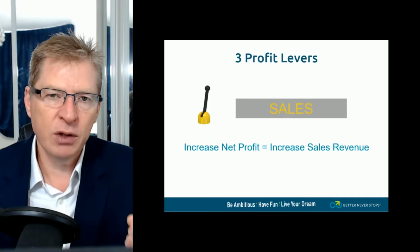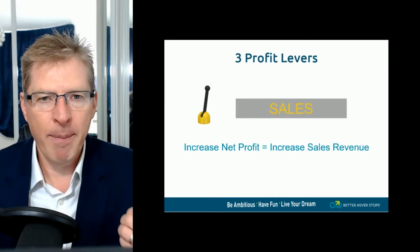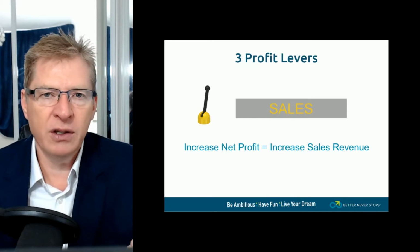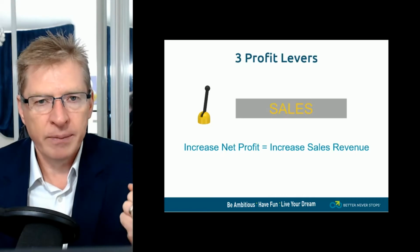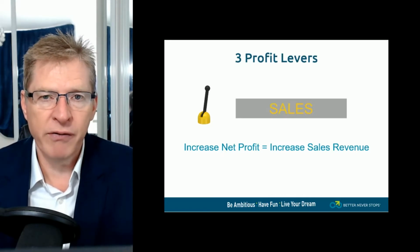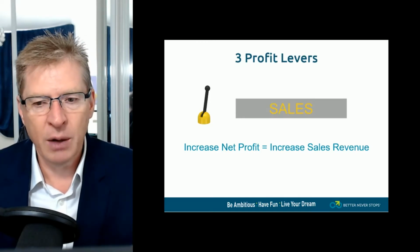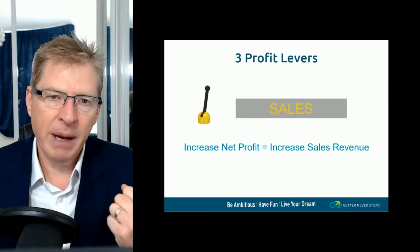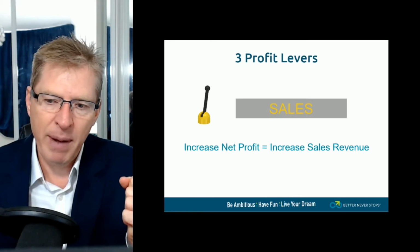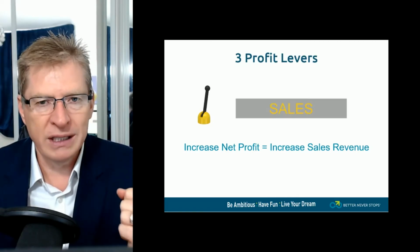But there are actually some small increases you can make in your business without having a massive impact for your customers. And the whole point about talking about these three levers isn't that it's about making vast differences. It's actually just about making small differences, and you'll see the effect of them. So this first lever is this yellow sales lever, and it's about increasing your net profit by just pulling that lever back a little bit, and by increasing your sales revenue without increasing any other costs.